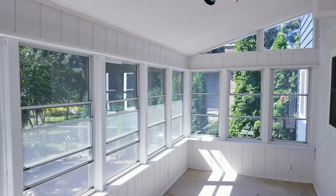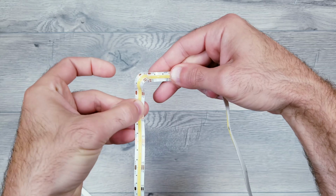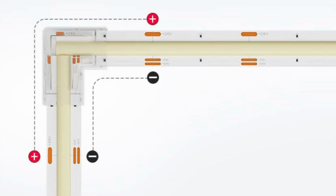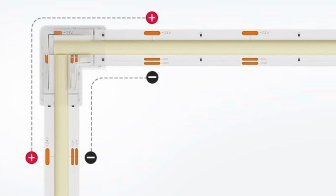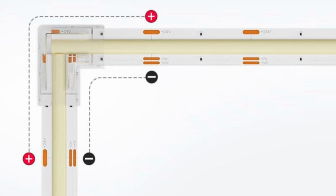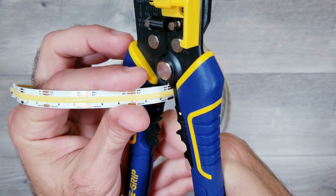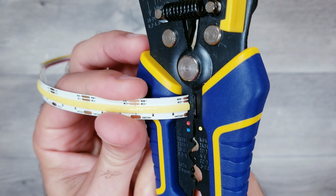So going back to the sunroom, you'll notice that there's going to be a couple corners. You could just bend and twist your way around them, but you can buy very inexpensive corner connector pieces that don't require any soldering and will for sure make the end product look a little bit more professional without having to do much extra work. To do this, you're going to cut the strip at any of the cut points that make sense for your install.